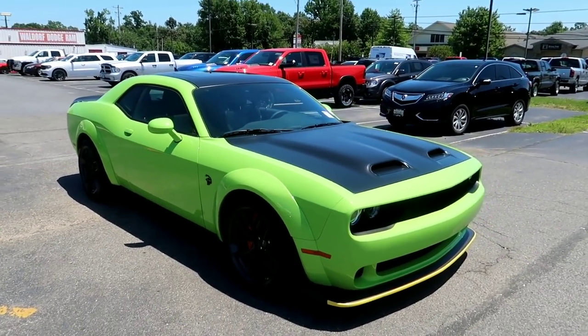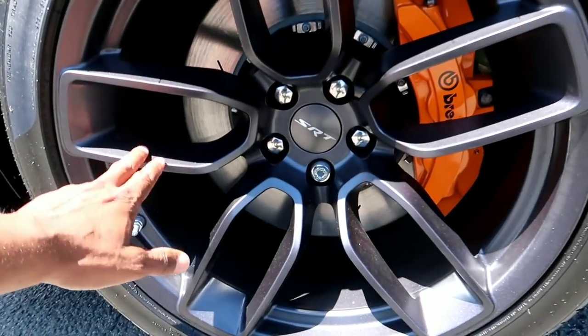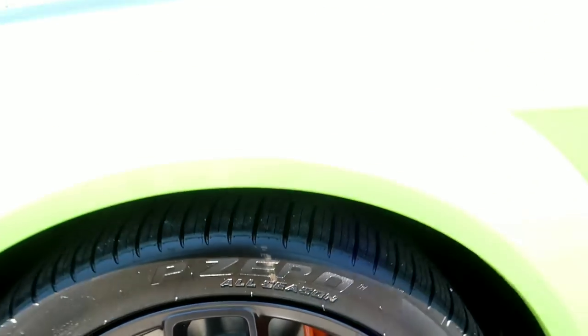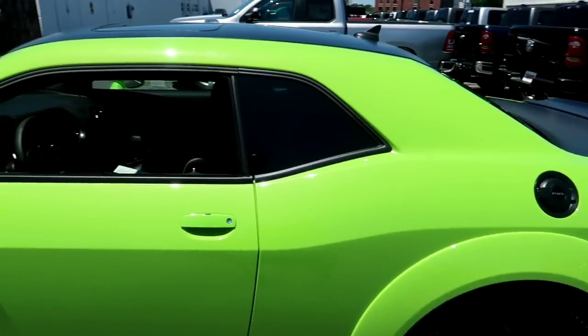The sticker on this car is 95K. 95K, man. I mean, this car has everything. I'm really feeling these wheels right here, bro. These joints are tight. Look at that. Got the Pirellis on here, all season. It's ready to go.